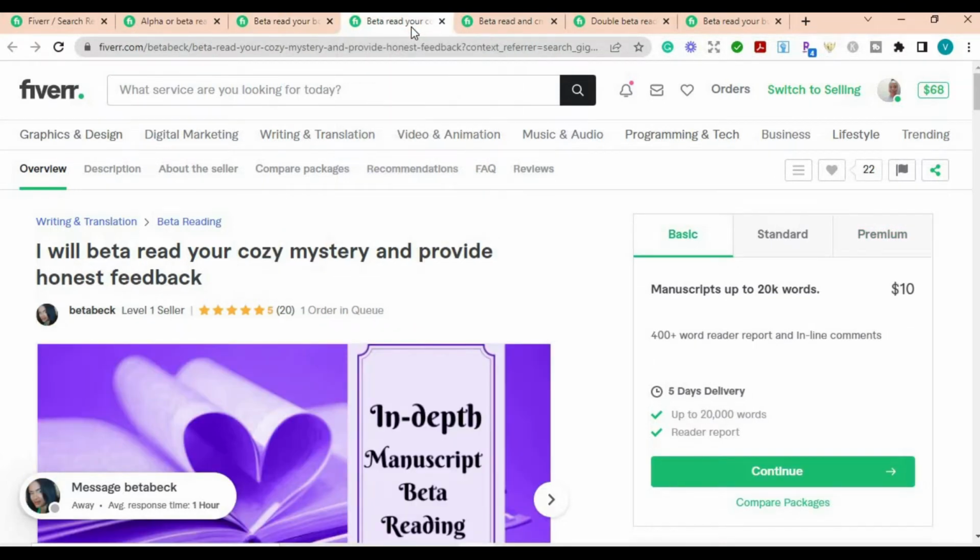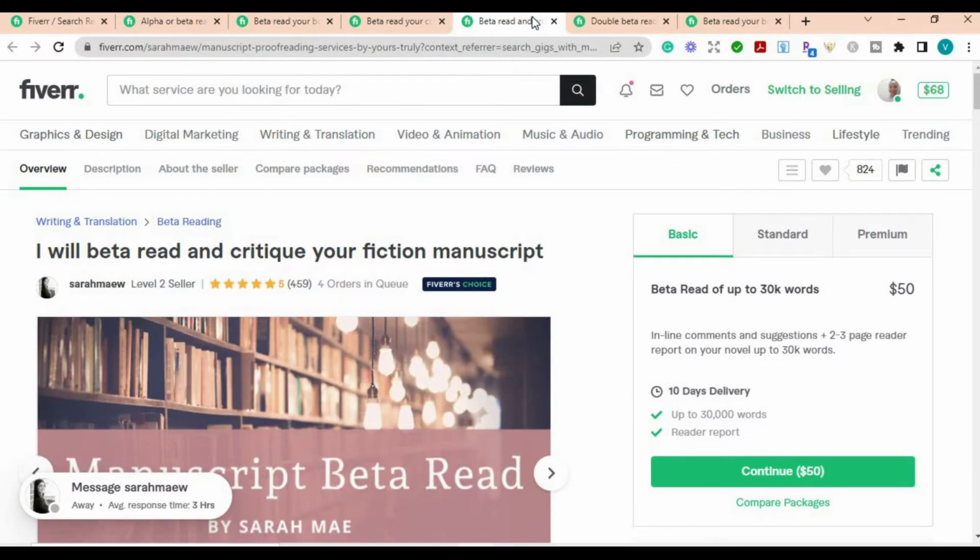All right, this person says, I will beta read your cozy mystery and provide honest feedback, right? Person is a level 1 seller, has already gotten 2 5-star reviews, currently has 1 order in queue, right? And her package starts at $10 basic, standard is $20, and her premium is $30. All right, guys, so let us look at someone else. So just giving you different services that persons are offering for the same beta reading service on Fiverr.